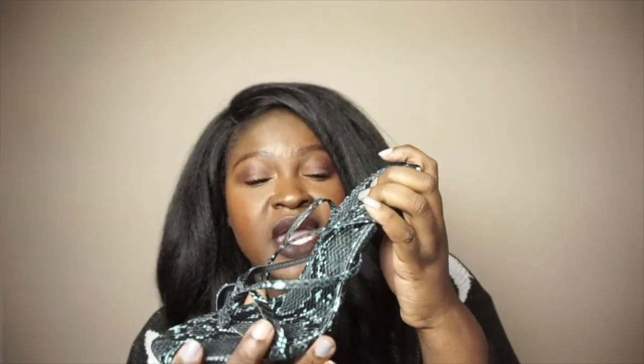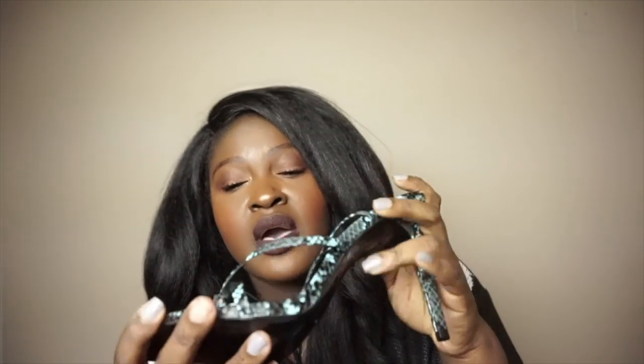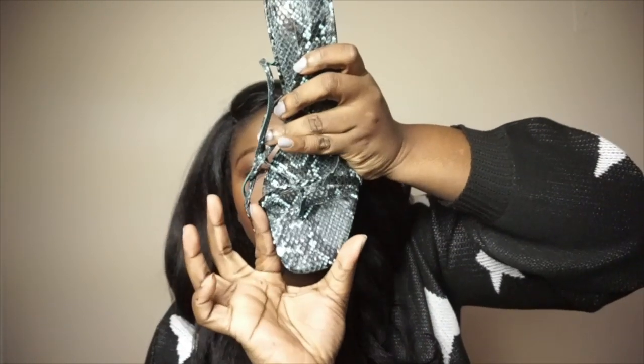But aside from that, when it comes to the quality, this is made really well. It even has a square toe, which is very in for fall and winter. So everything's great about this shoe, except for the fact that it's too short for my foot, and they only go up to a size 11. ASOS sometimes goes up to a size 12 in some of their shoes, and this is one where I really wish they went up to a size 12.